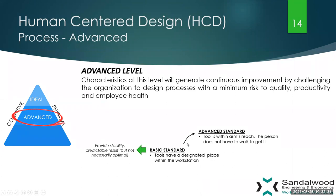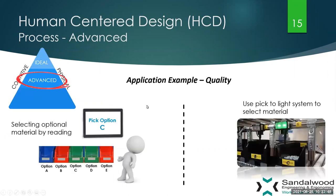But that does not mean that that position is optimal. When you talk about advanced standards to the right, you are actually asking people to think how to drive waste elimination. And then you start looking for ways to get things like tools and other stuff closer to the person so waste is eliminated. So that would be a very simple way to explain how we move to advanced standards.